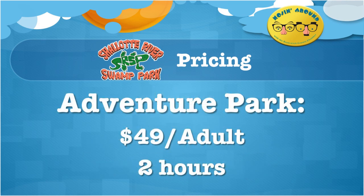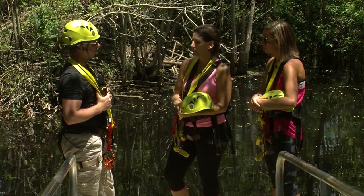The adventure park itself is kind of tiered down by age group. So the adult ticket is $49, and it goes down from there depending on the age group, and that's for 2 hours of play. Each of these has its own photo package connected, which is kind of neat.